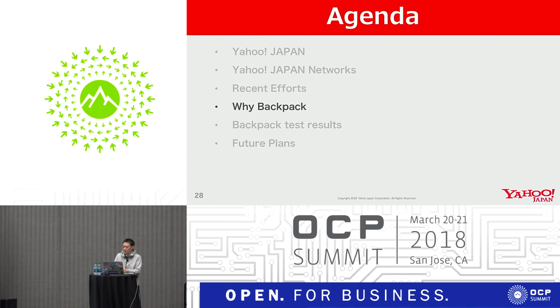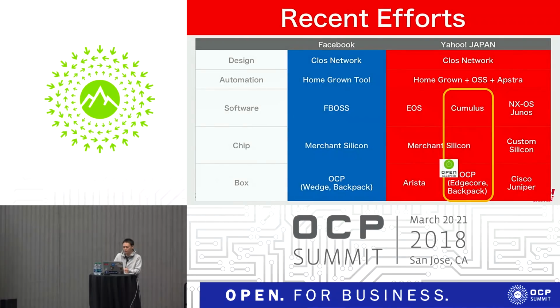Next, Backpack. Why are we interested in Backpack? Regarding the OS, we chose Cumulus Linux as network OS for white box because we don't have enough engineering resources to develop our own network OS like Facebook FBOSS. In fact, we were using Cumulus with white box switches in our production network before Backpack was announced.